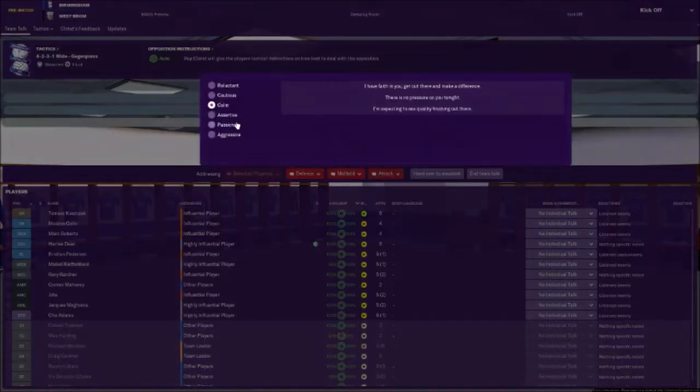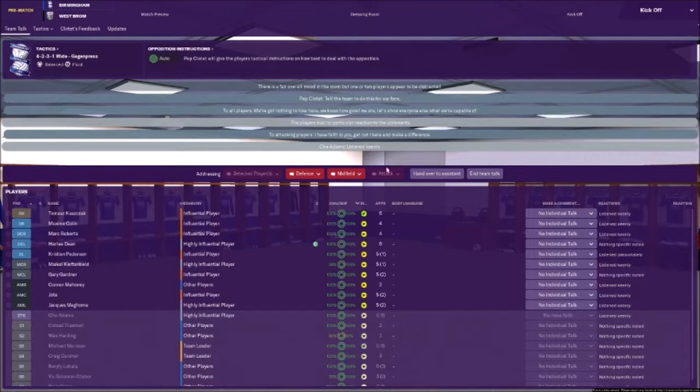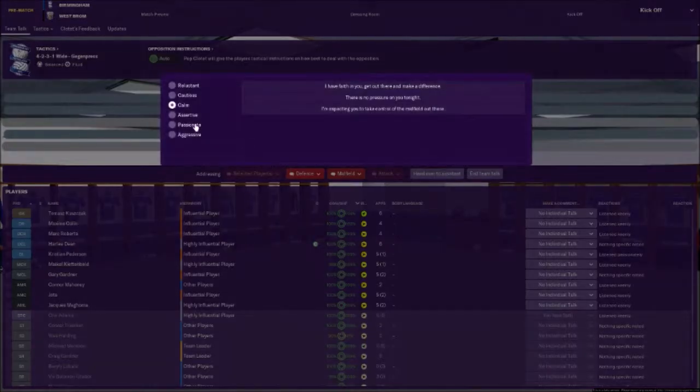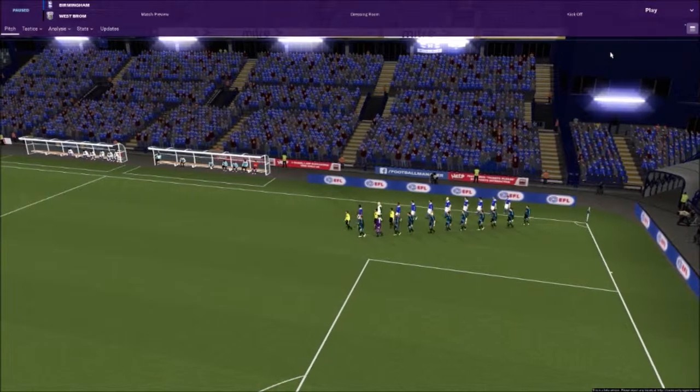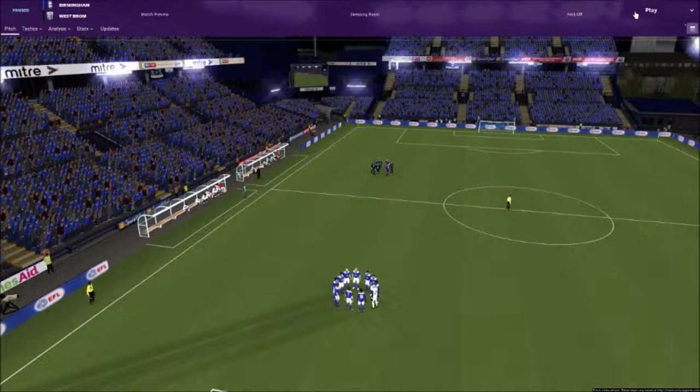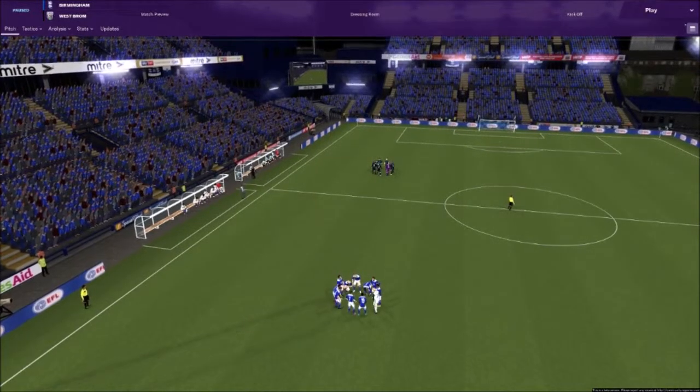Just tell our team passionately. You know, I have faith in them. There's nothing else I can really say. Like, honestly, nobody's showing any sign of passion or anything like that. They're just listening carefully. But anyway, let's jump into the game against West Brom. I'll see you if there is any goals.